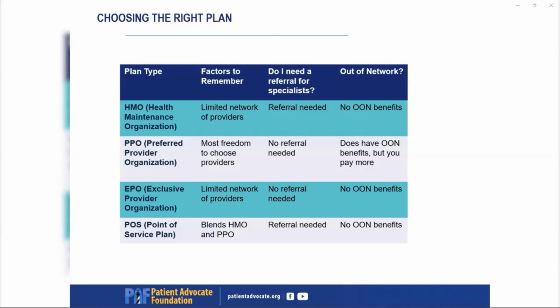I'd like to quickly look at some different plan types. An HMO, or a health maintenance organization, has a limited provider network, no benefits if you leave your network, and if you need to see a specialist, you need to get a referral. PPO has a much wider network with more freedom for you to choose what provider you want to go to, and you don't need a referral to see a specialist. It does offer out-of-network benefits, but most of the time you will pay more to go out-of-network than if you had stayed in network.